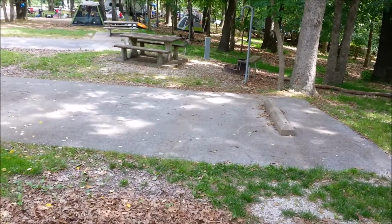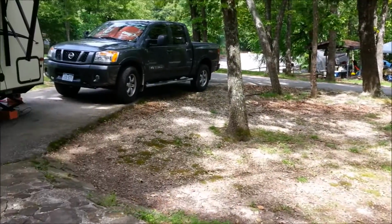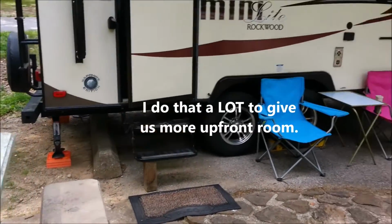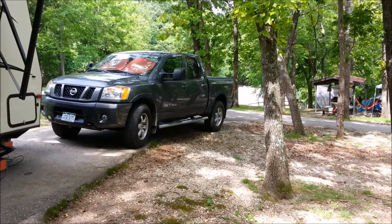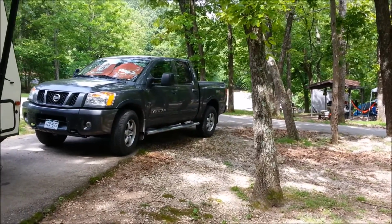Long pullback, a little bit downhill on the back, but still no problem. I didn't have any real issues backing in here. It worked fine. I had to go over the backstop just a little bit so I could just get my truck in. It's a little tight. So again, we have a 2109S. I call it 22 feet long. With the truck attached, it's 40 feet.